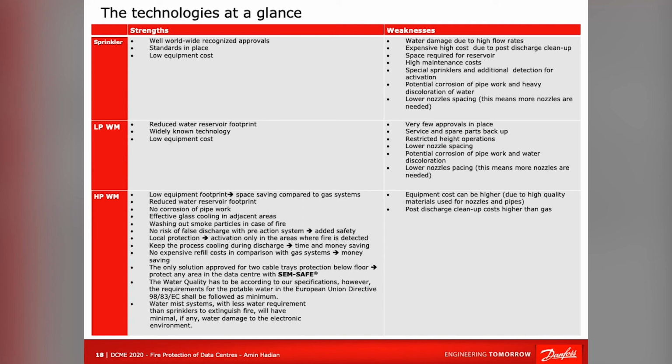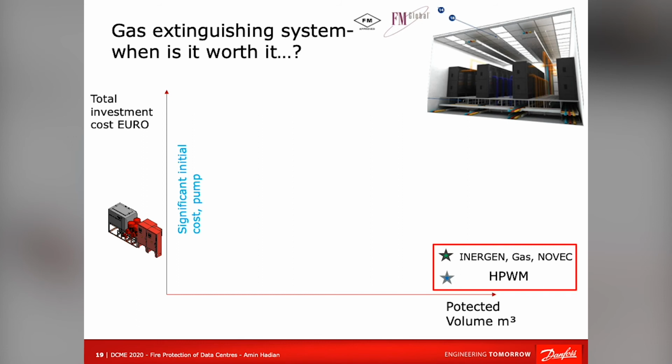About the water mist, the advantage for sure is water mist, the same advantages like the high pressure water mist, but again in the low pressure you need more amount of water compared to the high pressure, so you will have to calculate much more water reserve. And the pipe systems that they use, the material is also corrodable, and this is something that you will be forced to pay attention to. Okay, just to compare a gas extinguishing system and a high pressure water mist in terms of cost, I just have prepared this slide.